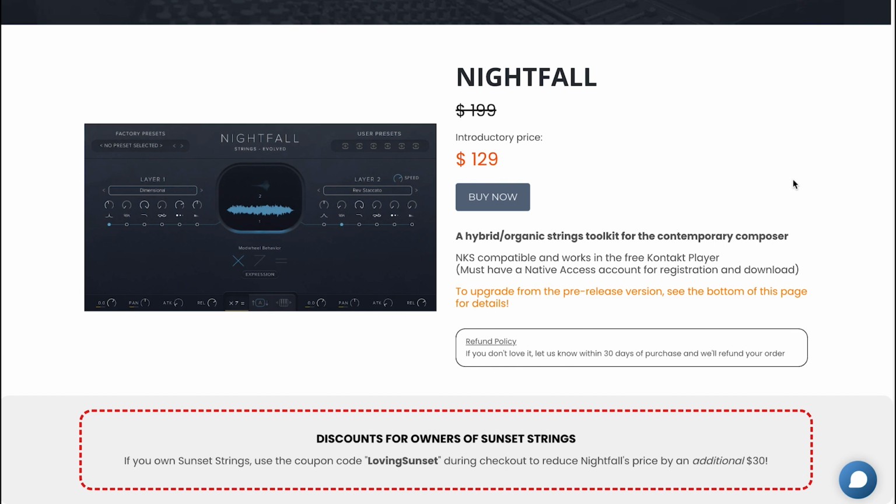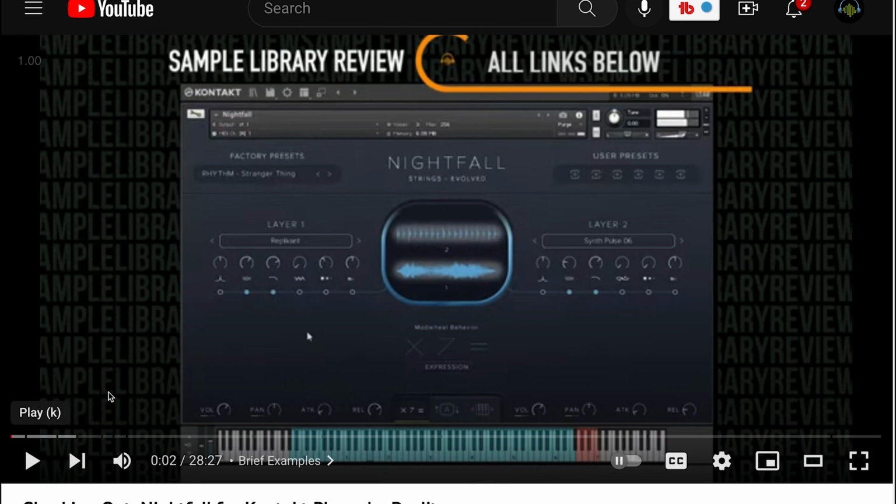Realitone's Nightfall, last chance for introductory price of $129, normally $199. And if you haven't heard Nightfall, you better check it out now before the offer goes away. This is a fantastic hybrid strings library.